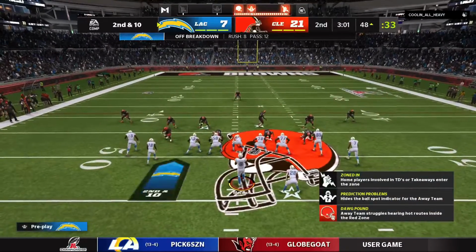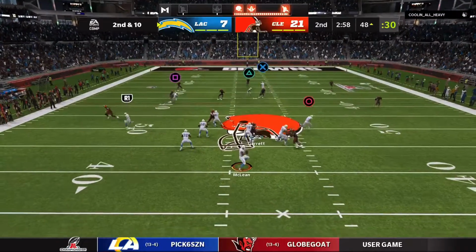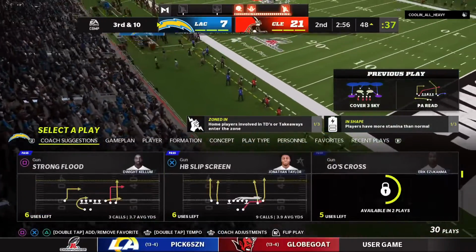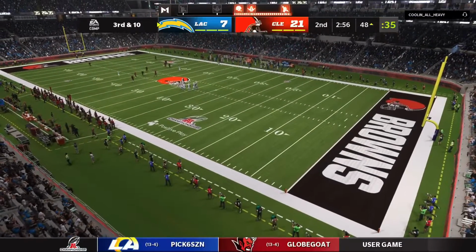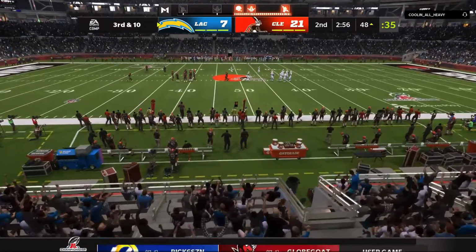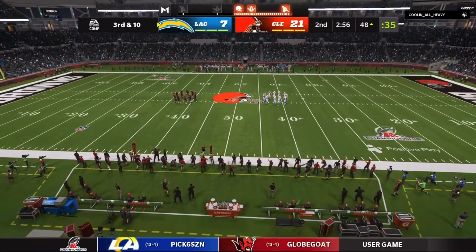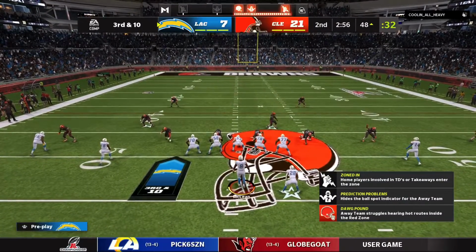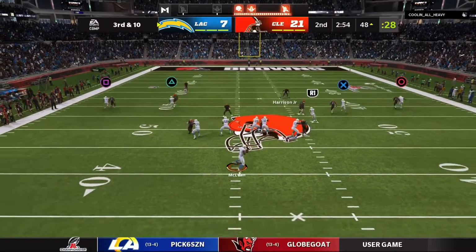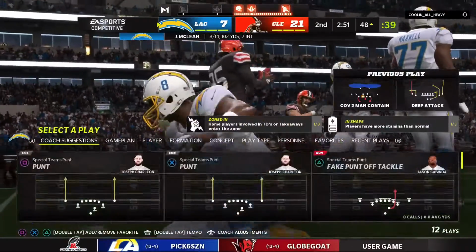Here's 2nd and 10. Off play action. McClain. His throw incomplete. To this point, I've been impressed with the work defensively. They have not allowed a lot of receivers to run free. And there's another example, another incompletion. So back-to-back incompletions, and that has him staring at a 3rd and 10. They'll look to throw again. And he takes a shot on the release as this will be incomplete.